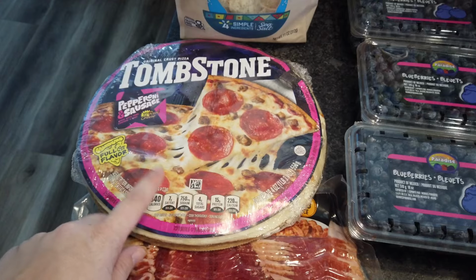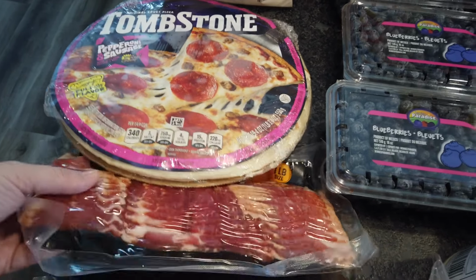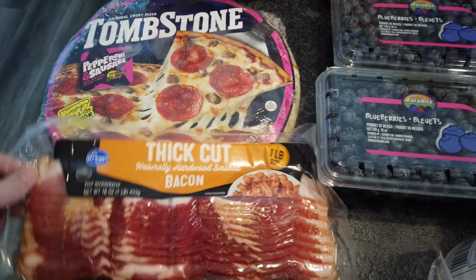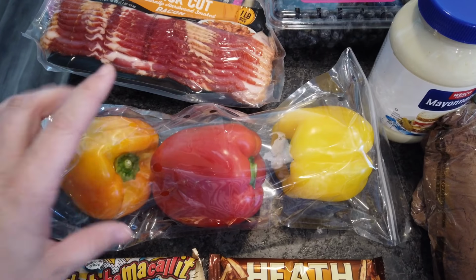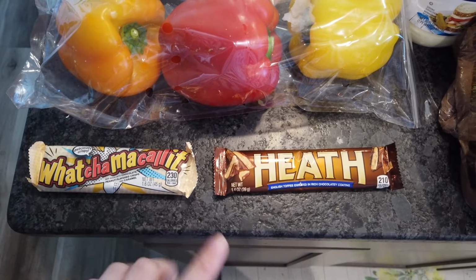I got a free Tombstone pizza just with the free coupons that Kroger sends me. They had bacon on sale again this week, so I got a 1-pound package of the thick cut. They had a 3-pack of bell peppers on sale for $2.50 with the digital coupon, so I got one of those. They had candy bars on sale for 75 cents, so I grabbed a couple of my favorites.